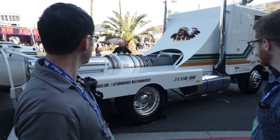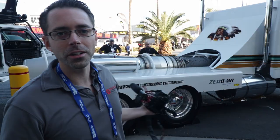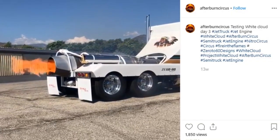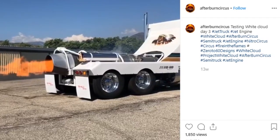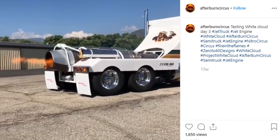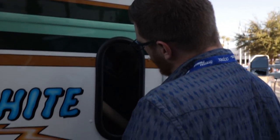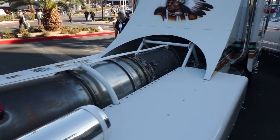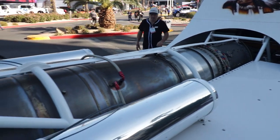So the semi-truck behind us is clearly some sort of tractor trailer setup with a jet engine. Quarter mile runs a 9.1 at 157. It's pretty strong. In a semi-truck. 9.1 in a semi-truck's pretty strong.